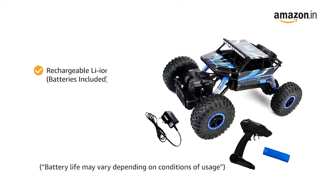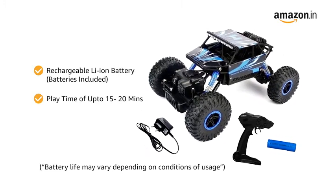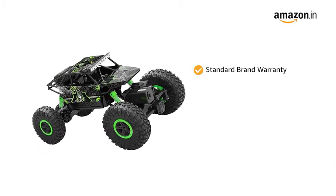It comes with a rechargeable Li-ion battery and can run up to 15 to 20 minutes on a single charge. The battery takes about 3 to 4 hours for a complete recharge. The product comes with standard brand warranty.